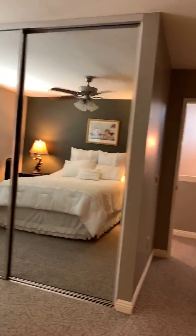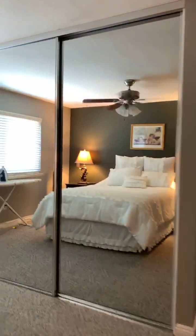And I like the mirror, you know, so it's a nice mirror. Ooh, somebody forgot to put their ironing board away. There you go. And, you know, you could actually see, look, peek out. You can see the swimming pool right there.